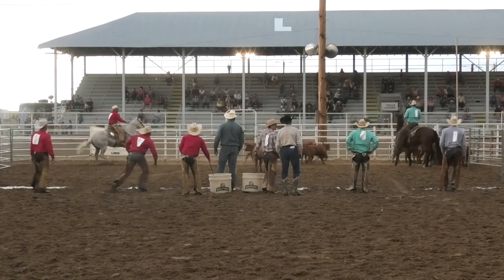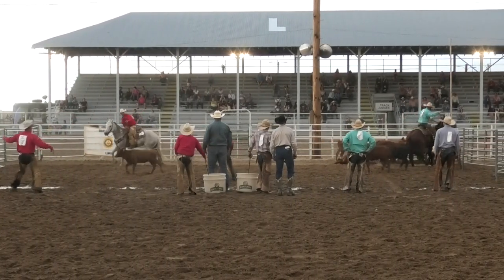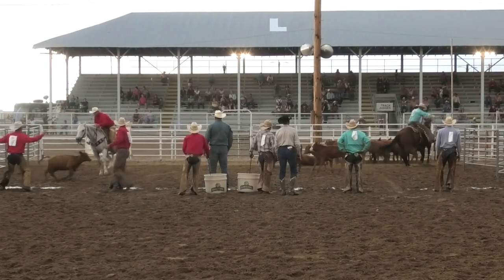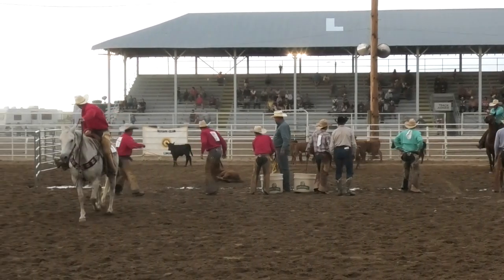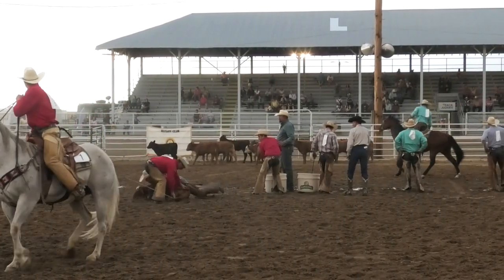Nice backhand loop thrown by the Cowboys from Lost Creek. Didn't work for him, but it was a nice shot. On the other side, Cody's got his gun. Now we're going across the line with number 2. Here comes, Lost Creek lost one.